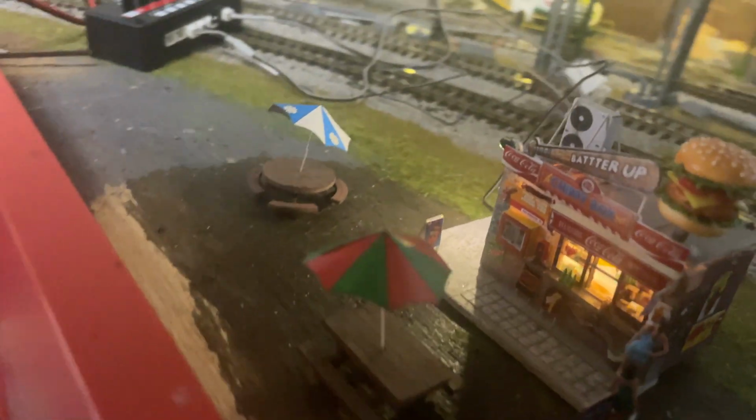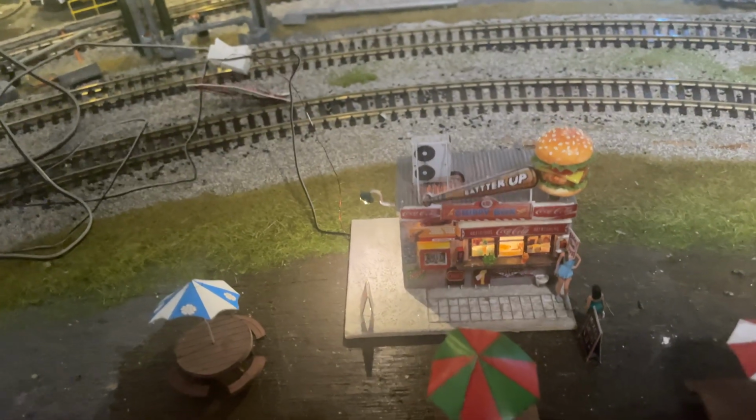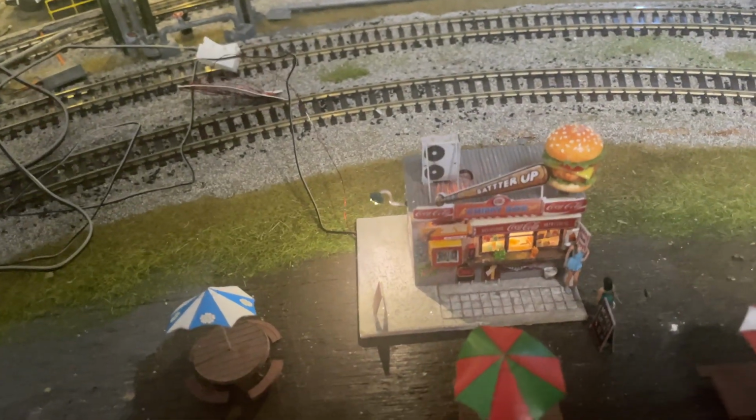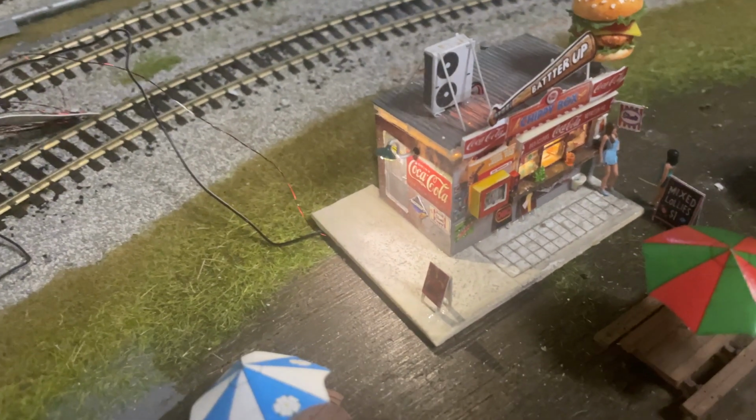I have got something special planned for the illumination of the front, but that's a story for another day. No, it's not going to be neon lights or anything like that. We're trying to keep it more as a lunchtime sort of a place you pop into.